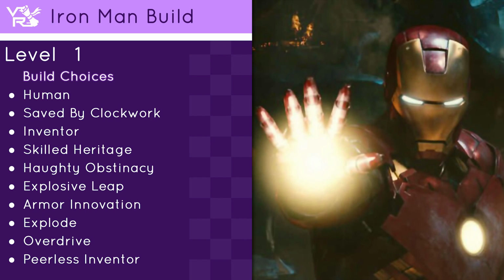Our level 1 class features are Explode, which lets us do fire damage in a 5-foot emanation, Overdrive, which lets us do more damage on a successful Crafting check, and Peerless Inventor, which grants us the Inventor skill feat for free, allowing us to create formulas ourselves without needing to find them or purchase them.